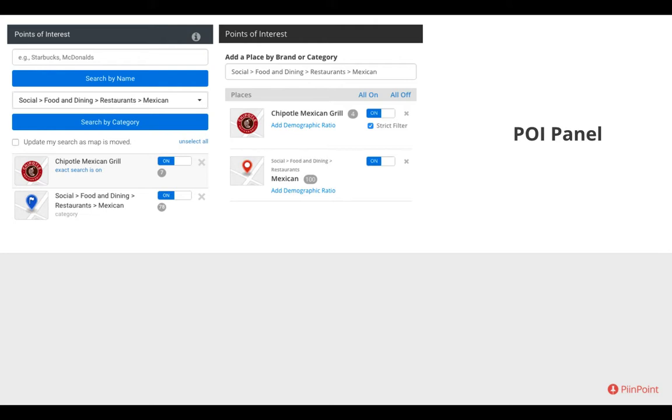What you see here is the old and new POI panel. So on the left-hand side, you can see we used to make you specify whether you were looking for a name or a category. So a name would be something like Starbucks. A category would be something like cafe, coffee, and tea houses. These are probably categories that you're familiar with from using your account. What you do now is simply look for any keyword, whether it's a name, whether it's just a keyword or a category, using a single search bar.